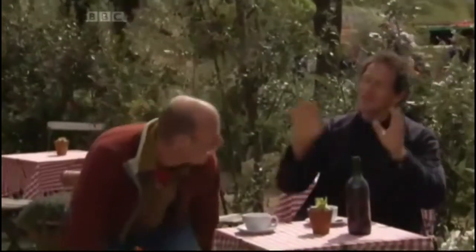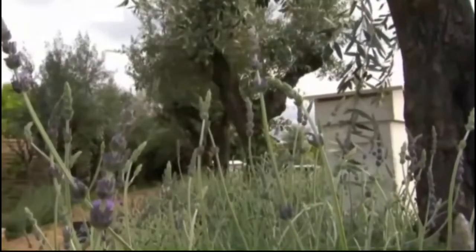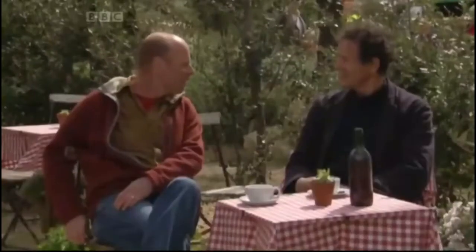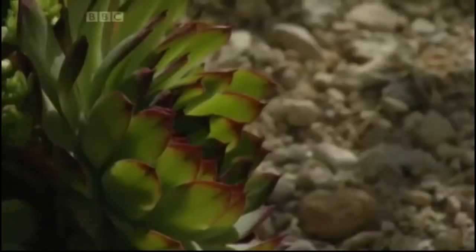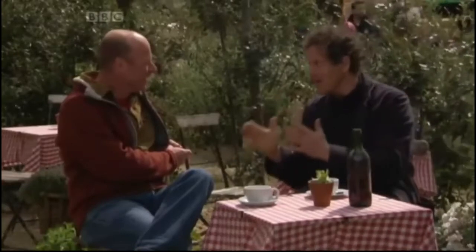Hello. Bonjour, I thought I'd find you here somehow. I'm just sitting with my eyes closed, and I'll tell you what, you really could be in Provence. You could. This is an extraordinary vacation. It's beautifully done, isn't it? The detail is just wonderful. The plant choice is spot on. You know France, I know France. This is pretty accurate, isn't it?